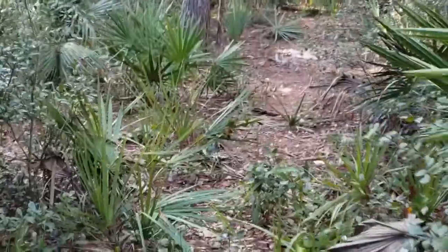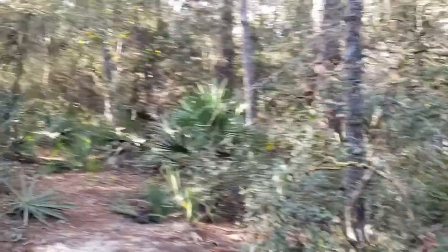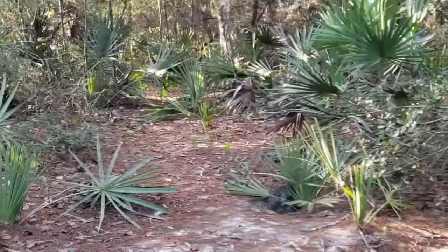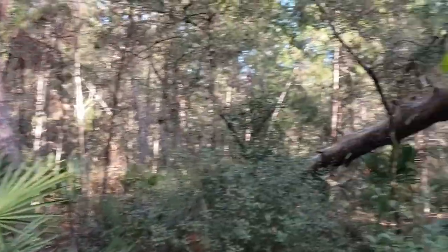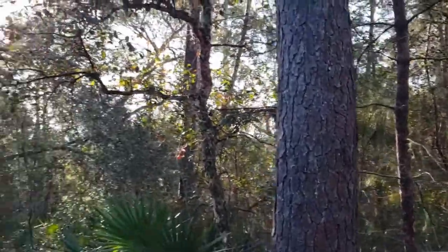On the way here, we did see a bear, so I would be cautious about trash and your bear stuff. I think I've hit a dead end. Very forest. If that's even a word, I don't know, but it's beautiful back here.